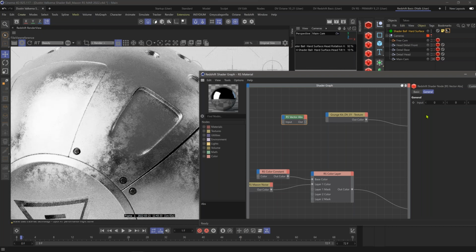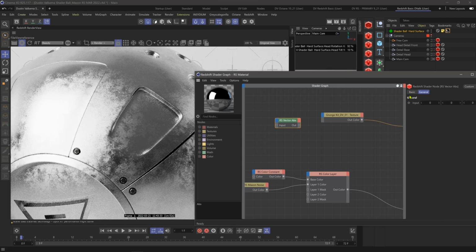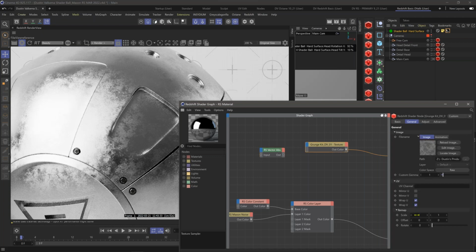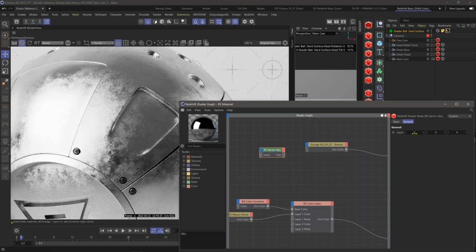And this is going to give us a vector-based input, and now we can see that we are able to go ahead and use the different slots here for various numbers. And what we're going to do is just use these to affect the scale, X and Y here, for our image texture. And so leaving the scale at 0 is going to make this kind of a wash if we plug it in right away.